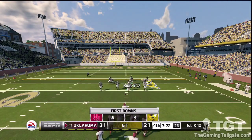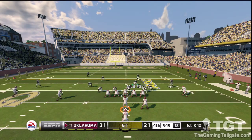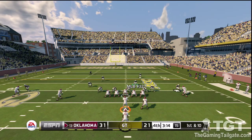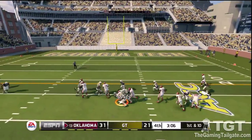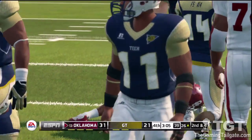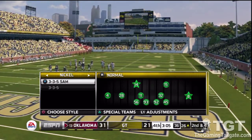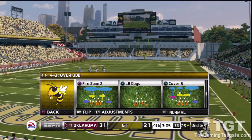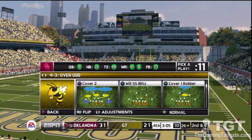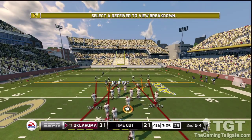From the 32-yard line, it's first down. Red 2, green 15. Hey, turn it up. Let's go. And he carries the ball for a nice gain. Georgia Tech's going to take their first timeout of the half. That'll make it second and 4. So it's second down now, and they need about 4 yards to pick up the first.